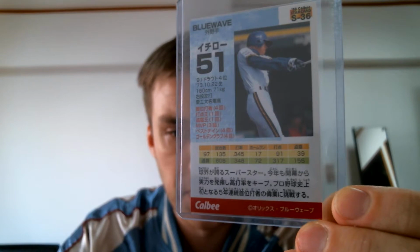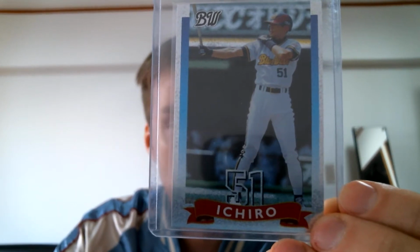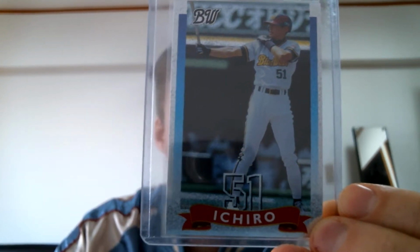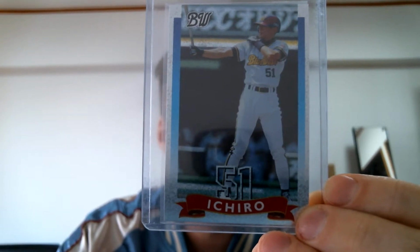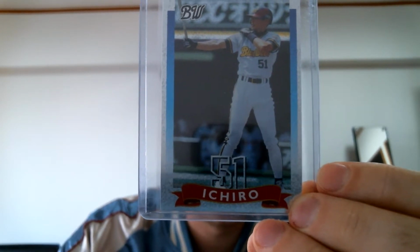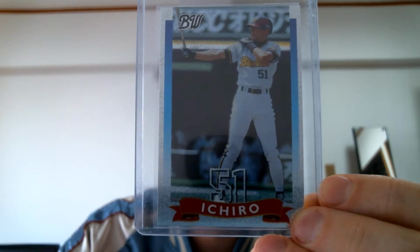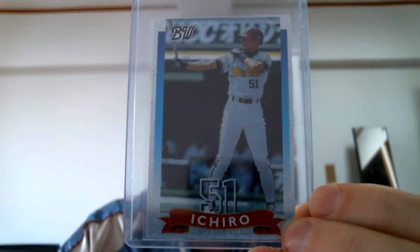Calbee cards are always a little bit smaller than your standard baseball card, and they still are, at least for the most part. So, alright, here we go. I'll read the back of this one for you. So it says, superstar and pride of the baseball world. From opening day, displayed his hitting prowess and maintained his high batting average. He is looking to become the first player in baseball history, that is Japanese baseball, to be the premier leadoff hitter for 5 years running.